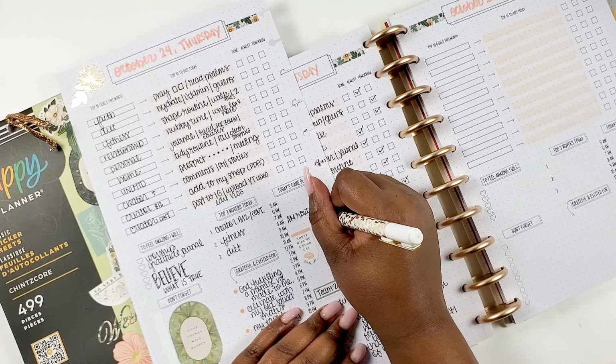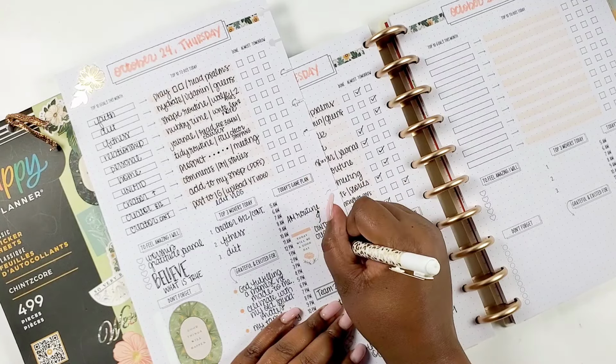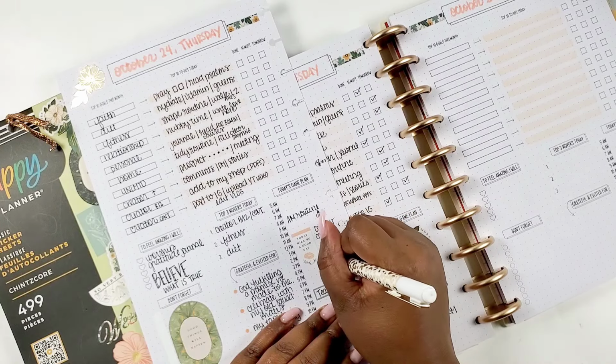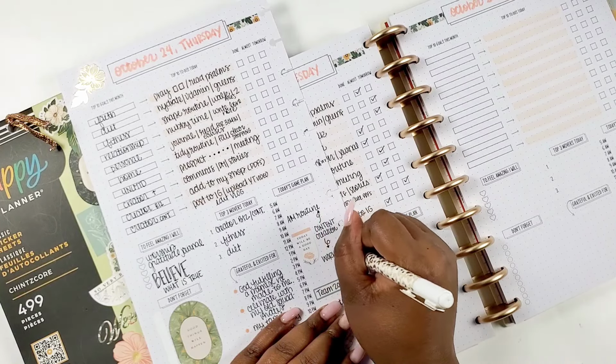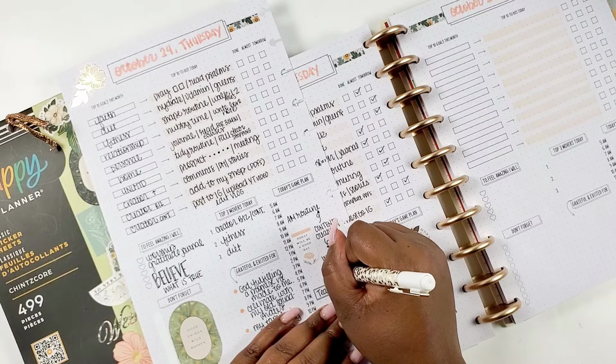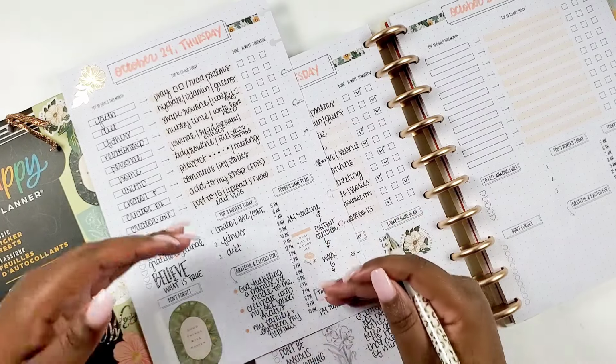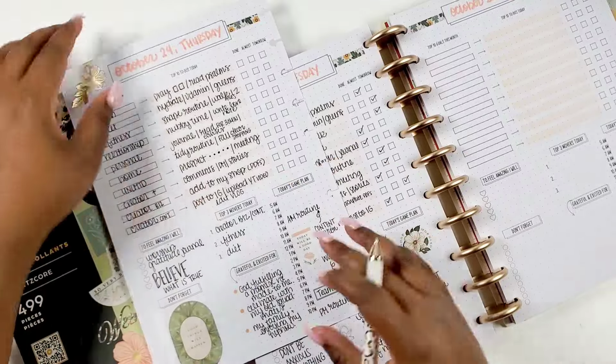And I'm gonna start that early, and then I need to make some calls in the afternoon. Okay, so that's pretty much it. Just knocking out my list and my work routine.